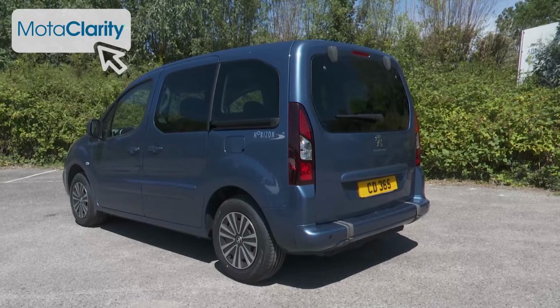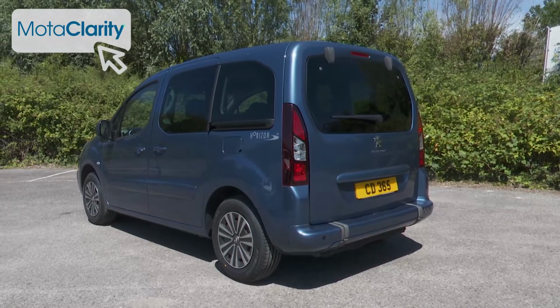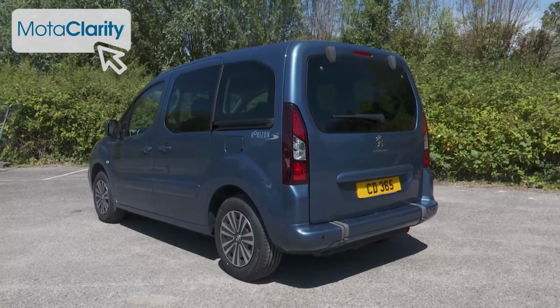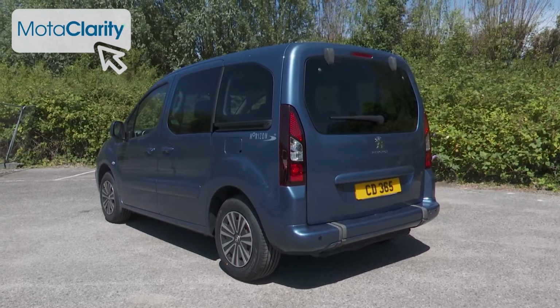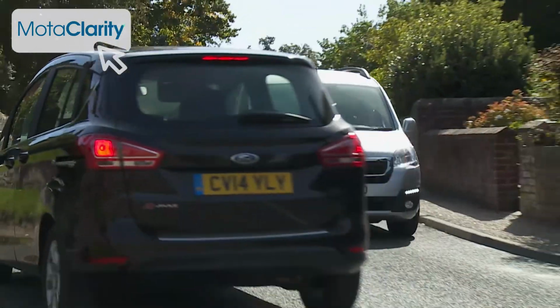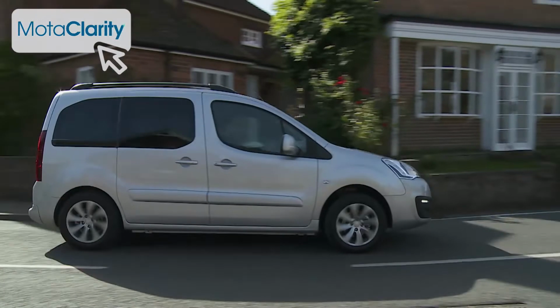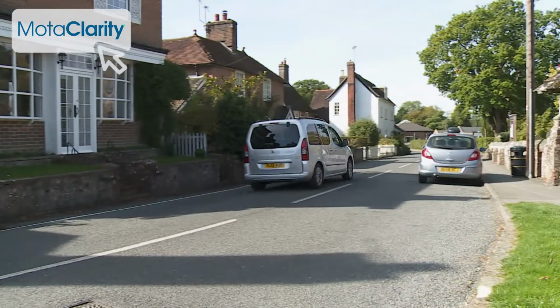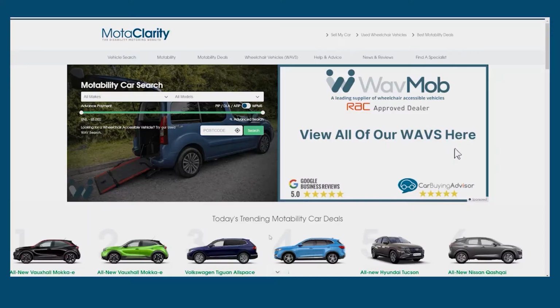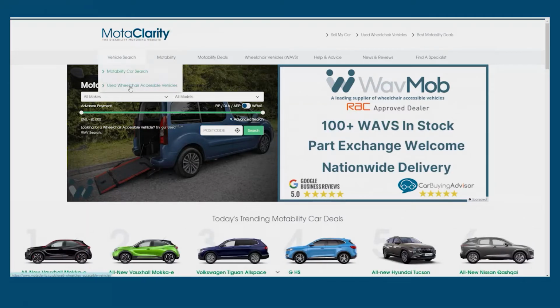This particular vehicle is a 68 plate example with an automatic gearbox. The efficiency figures quoted at the time were around 67 miles per gallon combined. The Peugeot Partner Tepee is an efficient vehicle to run, but you'll need to bear in mind that WAVs are heavier because of their interior conversion, which will slightly affect the standard model's efficiency figures and acceleration. Always check specific details on the used vehicle you're looking to buy with your WAV supplier.